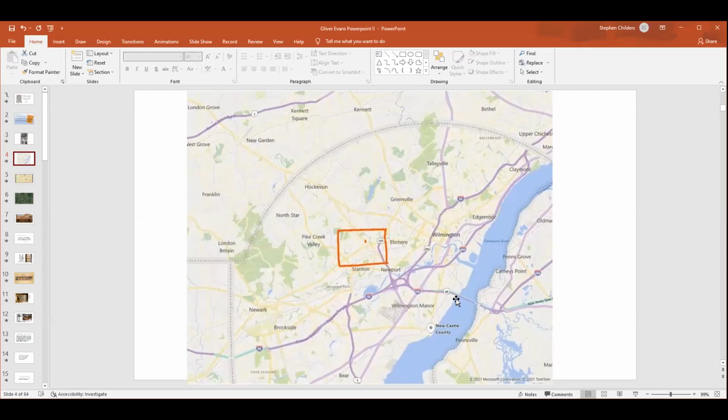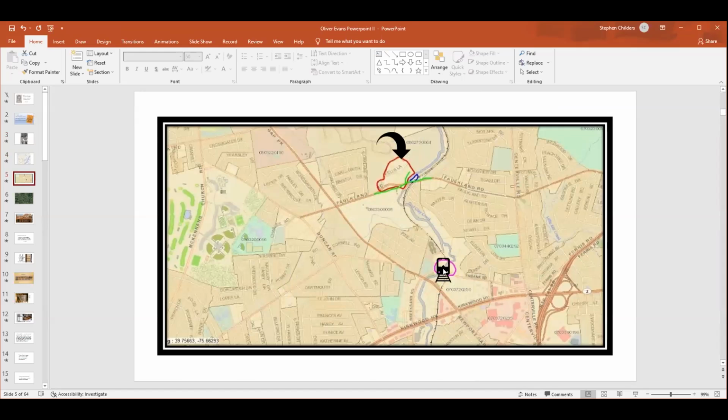Oliver Evans was born in 1755 in Newport, Delaware, not far from where the Wilmington and Western Railroad is. Here's the station for the Wilmington and Western Railroad, and Greenbank Mill is just across the river right here. And this was the Evans family farm right here. And the mill would have been right there where that little blue circle is. Little is known about his childhood, but he must have had a very good education because he was an avid reader and he had the ability to put his thoughts on paper for others to understand. That was important.